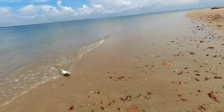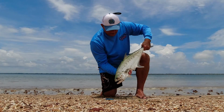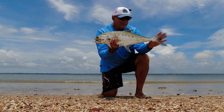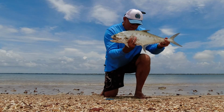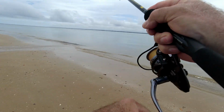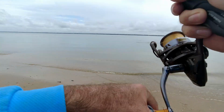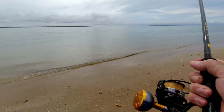There you go. Oh, nice fish. Oh, there you go. Bit grubby. That's a nice queenfish. I'll get him back in the water. Oh, yep. Oh yeah. Not a huge fish, but it's not too bad. Oh, queenie. Another queenie.